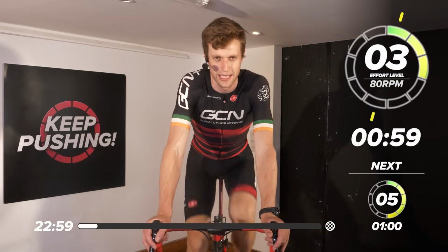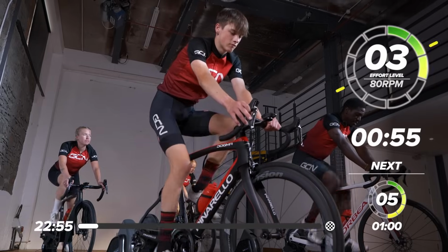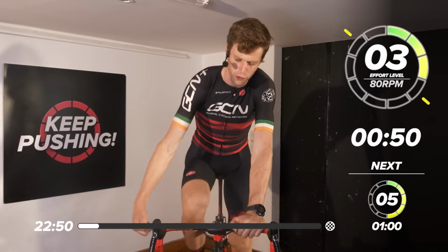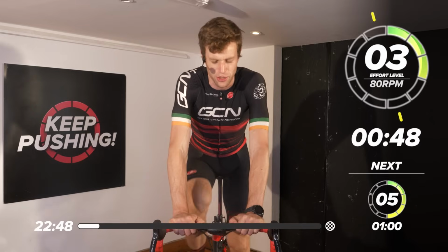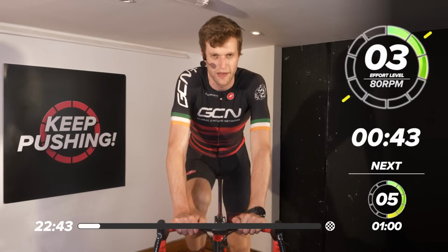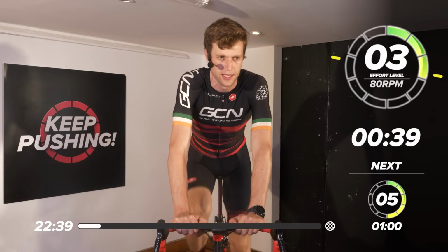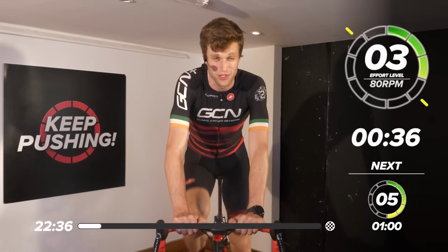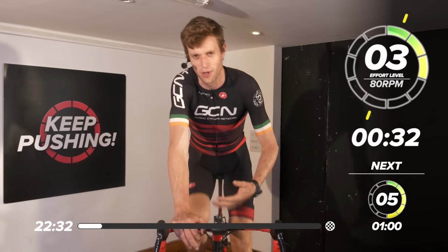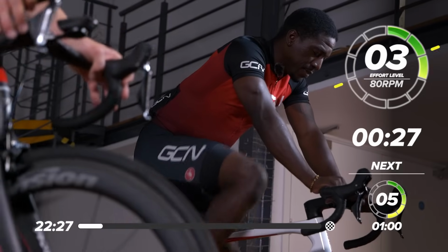Now, if you're unsure of what cadence is at home, maybe wondering what I'm talking about. Cadence is your revolutions per minute. It's the amount of times it takes one pedal to do one full revolution as you're pedaling. So if you have a way of measuring it at home, you can go off that on your head unit, perhaps. It simply counts the revolutions in 1 minute. Quite laborious. Or follow along with me, try and match my leg speed. And do your best to stick with it.